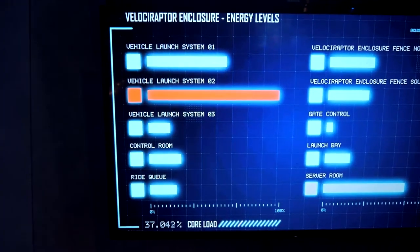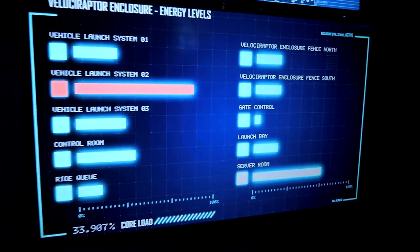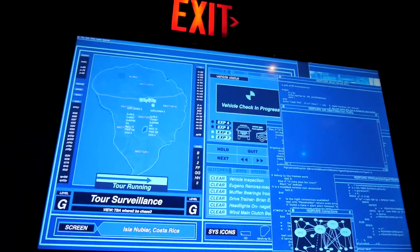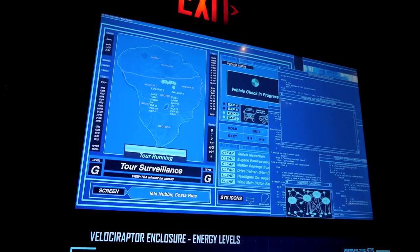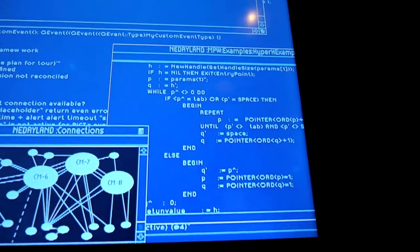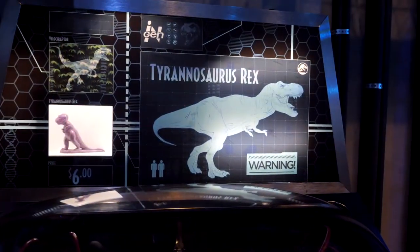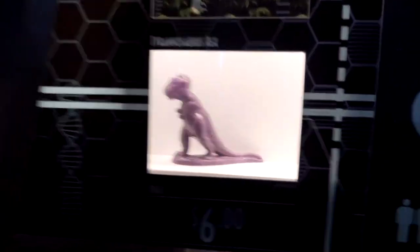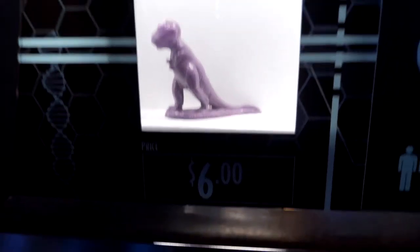The different energy levels. Oh, Velociraptor enclosure monitoring and sensors and all that. This is wild. So much detail. Somebody had to sit down and make fake programming for this and then animate it. Here's some cool little thing I saw. It's a mold maker. You get your very own little Tyrannosaurus Rex for $6.